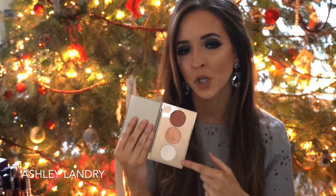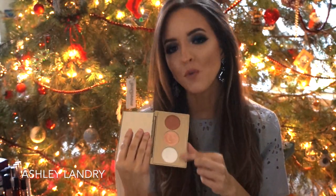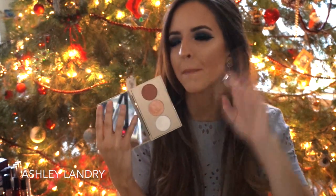But if you want to be seen from outer space, if you mix these two together, girl. So what I do is I always go ahead and I put Champagne Pop right on top, and then I'll go in with Pearl and dust it on top of it, and it is just like bam, best glow of life. So this is the BECCA Champagne Glow palette, which I love.